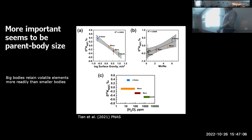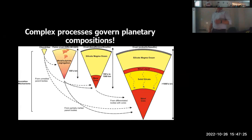Probably if you have volatiles present and you form planets fast enough, they're going to be volatile rich. It doesn't matter how much aluminium 26 you have. The more gravity you have, the more you can hold these things in. So I think the point that I want to finish with is that it's not just simply one aspect that matters. It's a multitude of aspects. And this is where, coming back to my point, our understanding of planetary materials in our solar system can help with exoplanetary studies, because you can have a mixture of things.